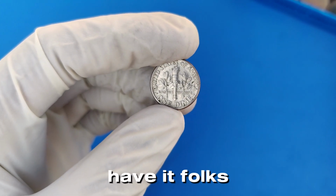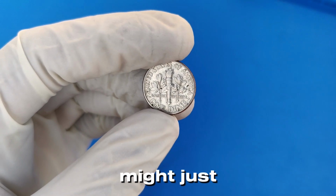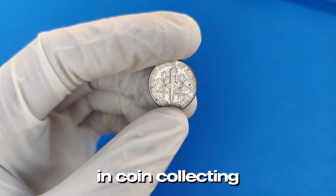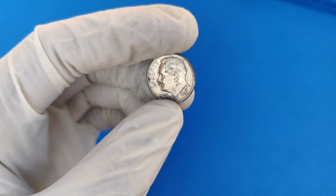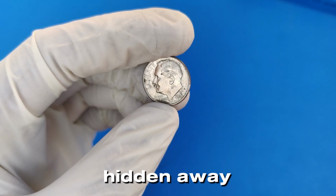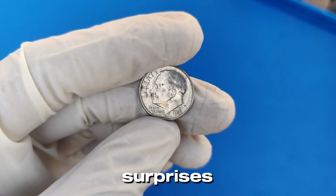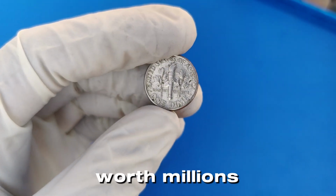So, there you have it, folks. The 1989 D United States 1 dime might just look like an everyday dime, but with its potential for minting errors, high-grade conditions, and its place in coin collecting history, it's more valuable than you could ever imagine. If you happen to have one of these rare $11 million dimes hidden away, it might be time to take a second look. Remember, the world of coin collecting is full of surprises, and if you know where to look, you could discover a treasure worth millions.